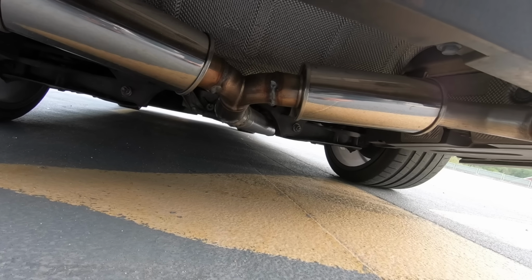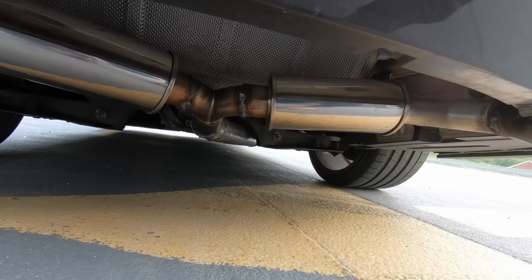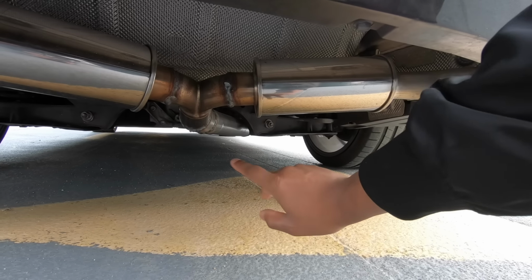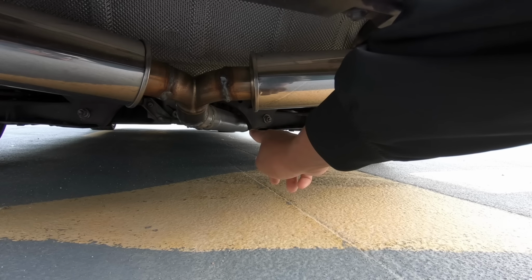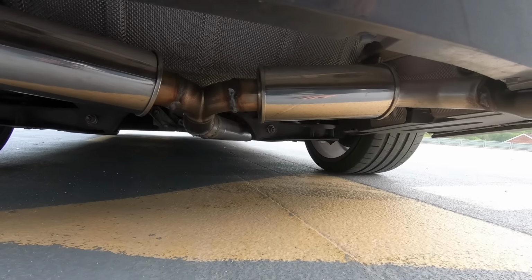You will see that the pipe goes this way and then into the center. Now, that pipe right there is obviously custom as well. It's just a regular pipe that goes back from where the exhaust would normally be. The exhaust would normally be on that side, and this pipe kind of turns it over here and makes it centered.